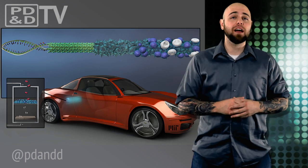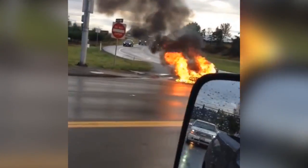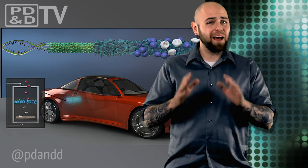So what's the biggest issue drivers have with all electric vehicles? Wow, I can feel the heat in here. Come on, that one doesn't count.